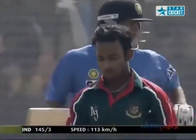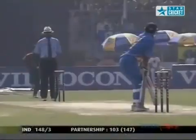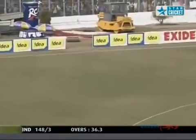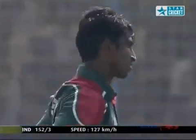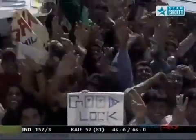After this over, just 14 overs to be bowled, and the key is that the Indian team has 7 batsmen in the pavilion. That's slashed hard, will find the boundary. That's been one of his favourite areas, Mohammad Kaif, backward of point. But on this occasion, it wasn't quite intentional.